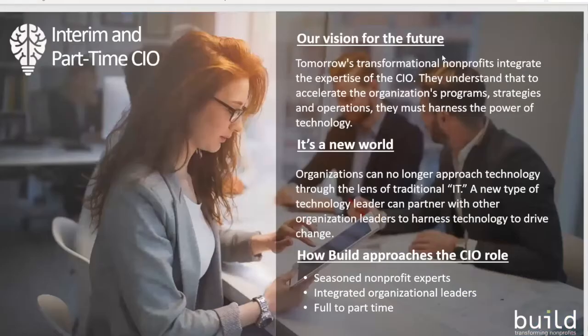So with the CIO offering, Build works with your leadership and other team members to make sure technology serves the needs of the organization. We are also attentive to how new technology brings organizational change and help guide that change process.